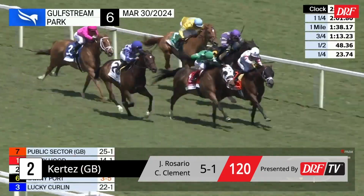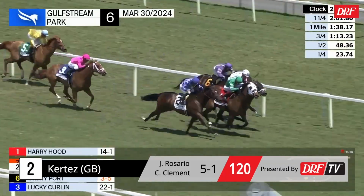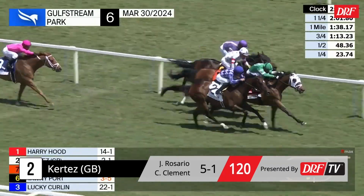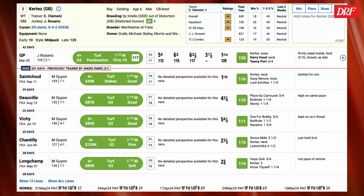As to alter course just slightly there in the stretch, but it got a very good trip up until that point. He was rated in the pocket, and wanted to go a little bit earlier than maybe Joel Rosario wanted him to, as he was trying to keep a lid on him for most of the race. But once he peeled him out into the clear at the top of the stretch, he was able to mow that field down with a solid 1:20 Timeform US speed figure.